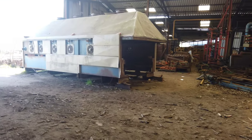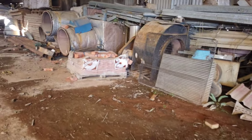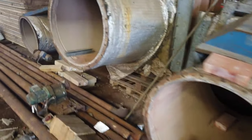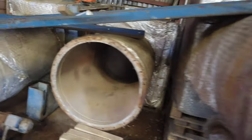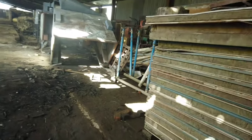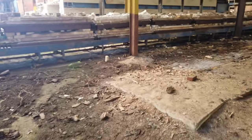Loads of stuff. Buildings here and stuff like that dotted about. Big, isn't it? Yeah, it is. Quite a large pipe. Quite a real brick hole.